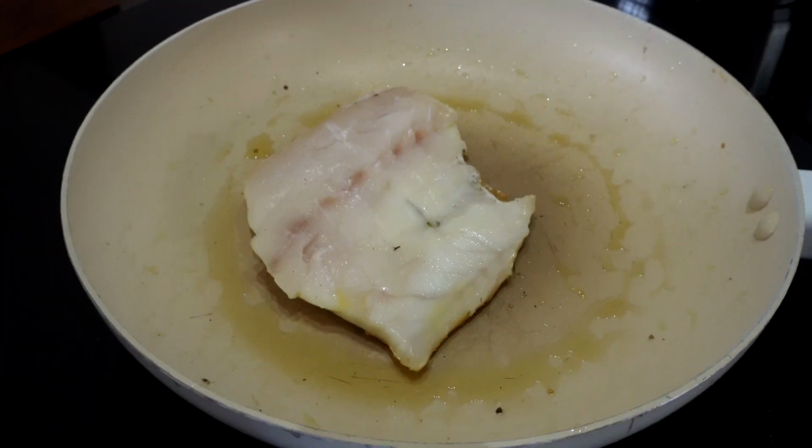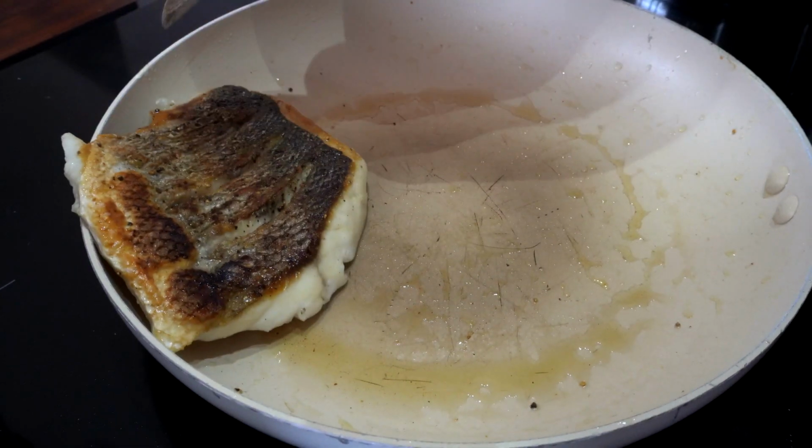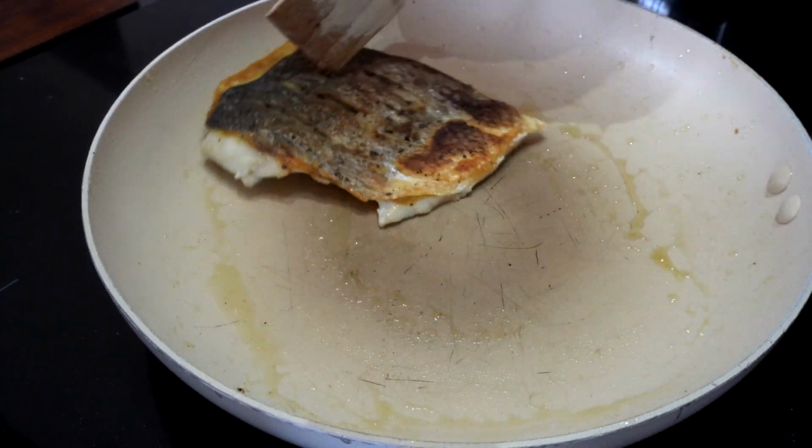Let me check the fish to see how we're getting on crispy skin wise. There we have it. Perfect. Just how we wanted it.